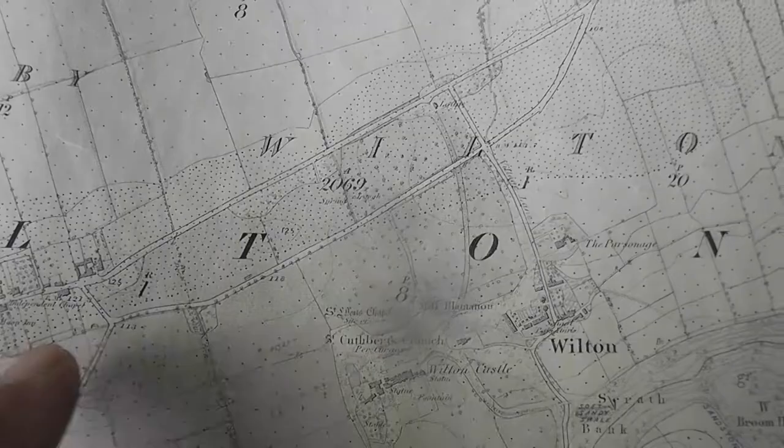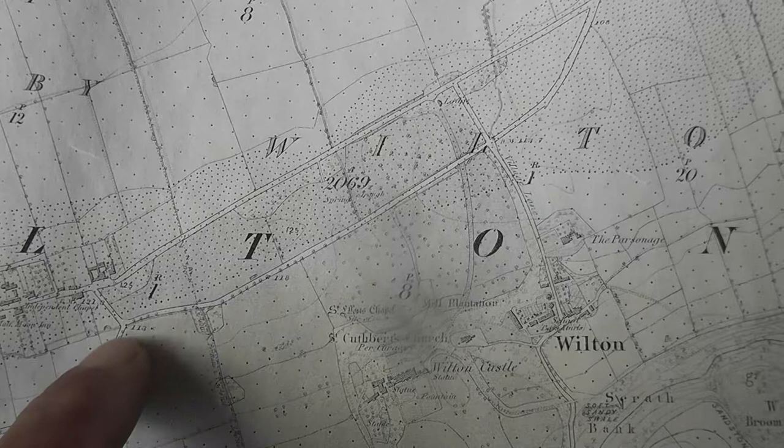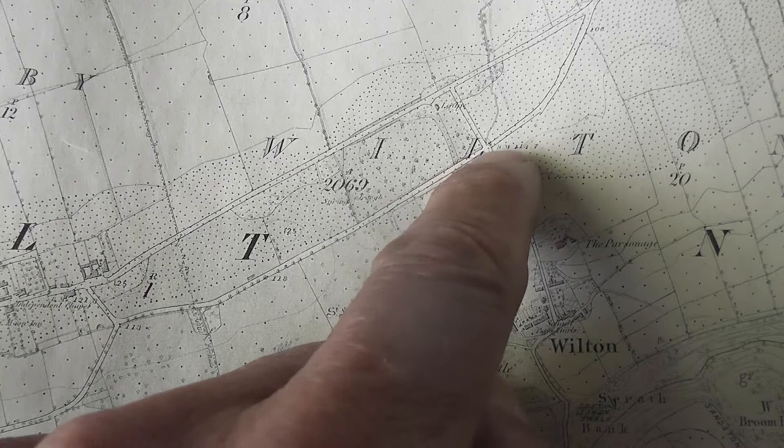This is Lazenby, and there were two roads at that time. One came along here and then right along what is the golf course. This is the Castle Drive. It went through the Castle Drive, straight across Wilton Lane, and came out on this corner here.